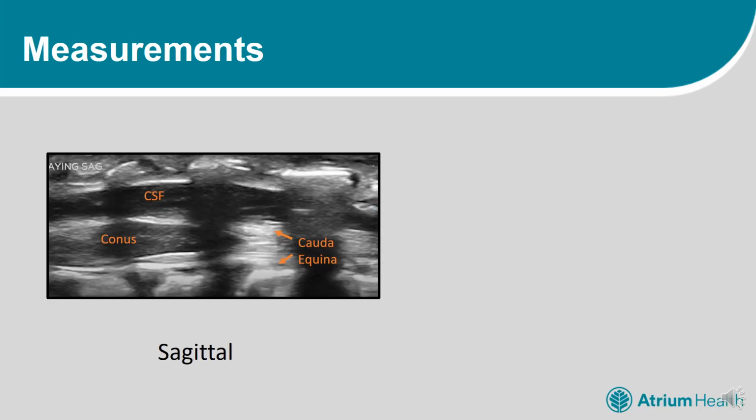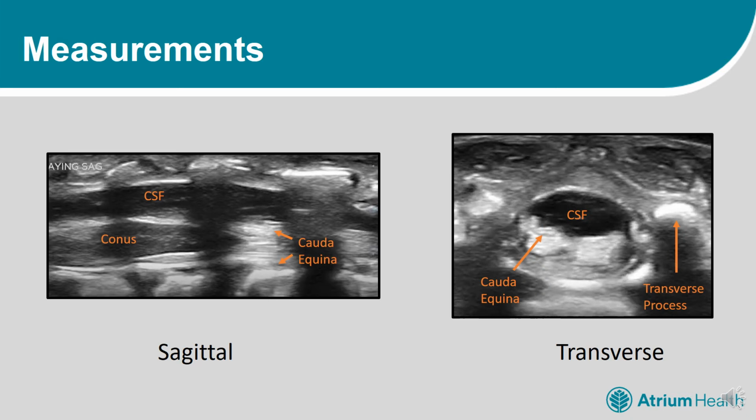These are images that represent the typical appearance of the spinal ultrasound in sagittal and transverse views. The sagittal view shows you the very clear termination of the spinal cord, the conus medullaris, as well as the nerve roots and the CSF. Practitioners reported that it was helpful to identify the end of the conus so that they knew where they could safely perform the lumbar puncture. In the transverse view, you again see the CSF pocket. This view is below the level of the conus.